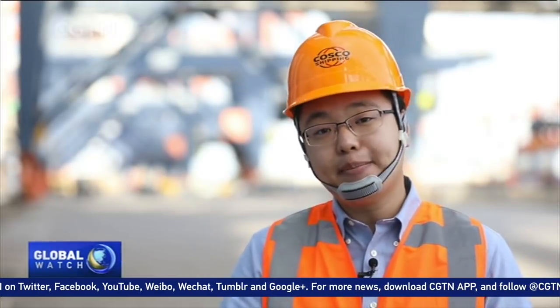Some people call it a ghost port just because it already has some unmanned vehicles working over here. The port authorities are considering developing some self-driving ships in an effort to shorten the unloading and loading process.